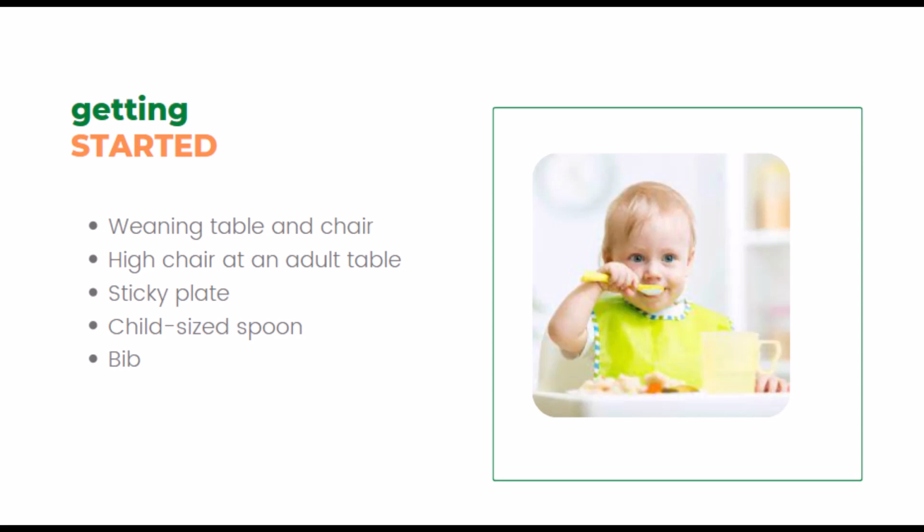Before you begin, check your expectations of what will happen and allow your baby to take the lead. Start with one new food a day or every few days. Vary the textures of foods you offer and start exposing your baby to varieties right from the start.